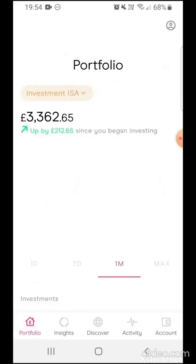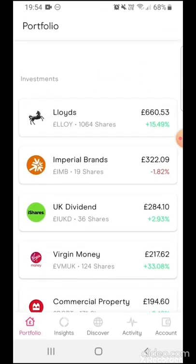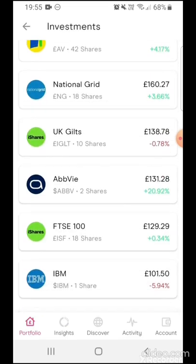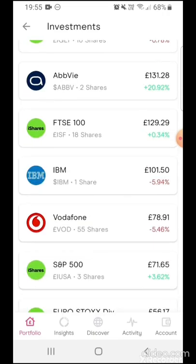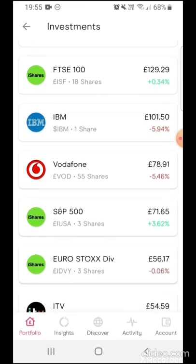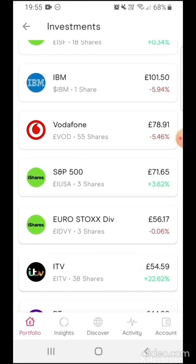Let me know what you think about my new purchases. I've gone for some lower risk items. The transaction costs, etc., on those FTSE 100 UK dividends are very small, and I just think at the moment I'm going to increase my share in these because they're easy and passive income.